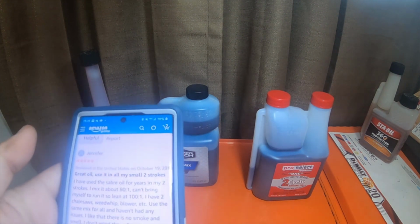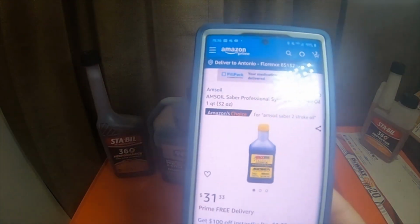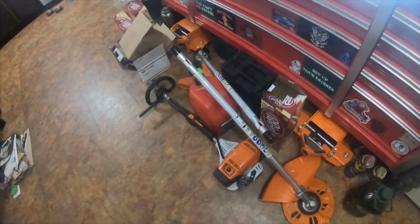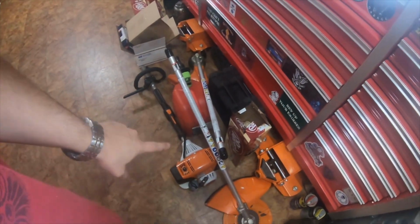But I would like to test the AMSOIL Sabre Professional Synthetic 2-stroke oil, this right here. I'd like to test this and do a scope. You know, remove the spark plug and scope the piston top and see, after a couple seasons of use, how dirty the piston top is on this guy. Use Echo's red armor for several months, and then re-scope this down here and see how much cleaner Echo's red armor has made it. And then I'd like to do the same test with this AMSOIL Sabre.